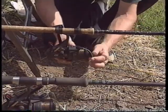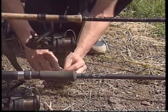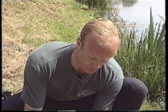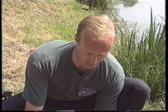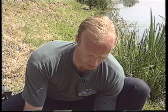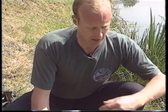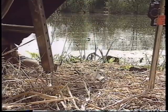And I'll just explain my bobbin setup. Very simple, very light. Just open the bail arm and just use a very light bobbin. I use an old wine cork bottle top, which I cut out with a Stanley knife, and I'm just going to rest it on there. The reason for that is when I get a run, catfish are very sensitive to any resistance, so I want very little resistance. When the line gets pulled, it's just going to drop off there and the line can run away quite free. So that's the first setup.